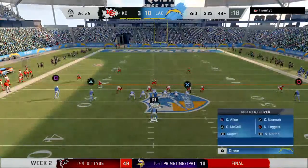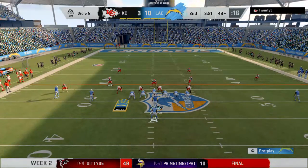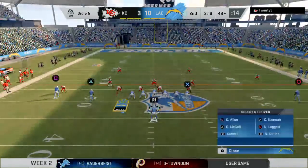The Chargers on 3rd down. They've been okay, 2 for 3 thus far. This will be 3rd and 5. Man out.